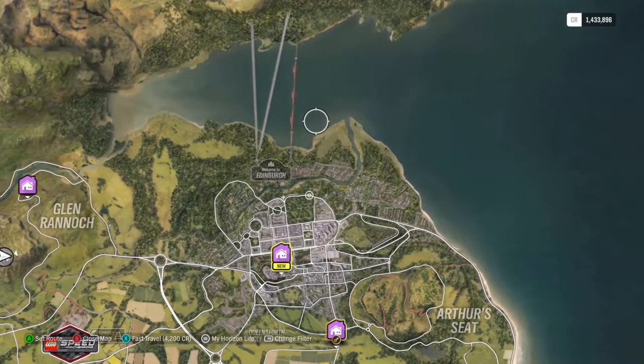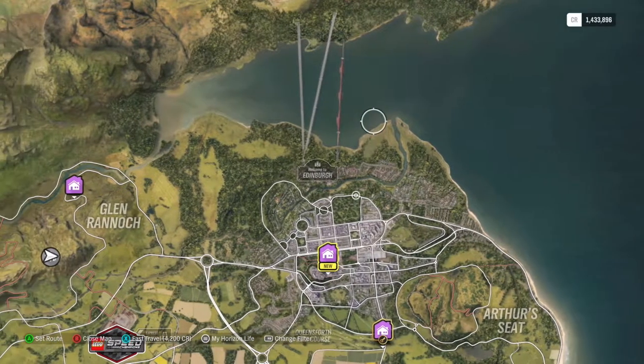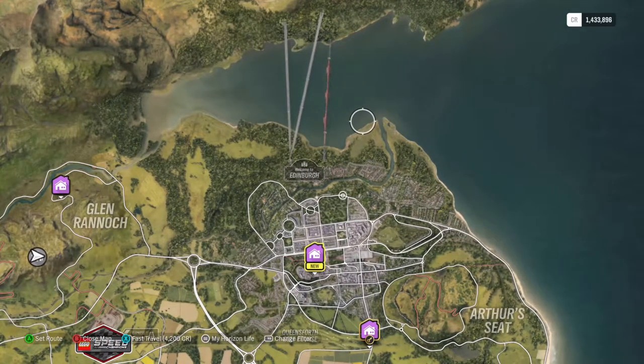Bro, you know, I've always wondered what this was. It looks like bridges. It looks like a bridge to me. Imagine if there was a third expansion for this game that would actually be on the map where you could actually cross that bridge. That'd be pretty sick.